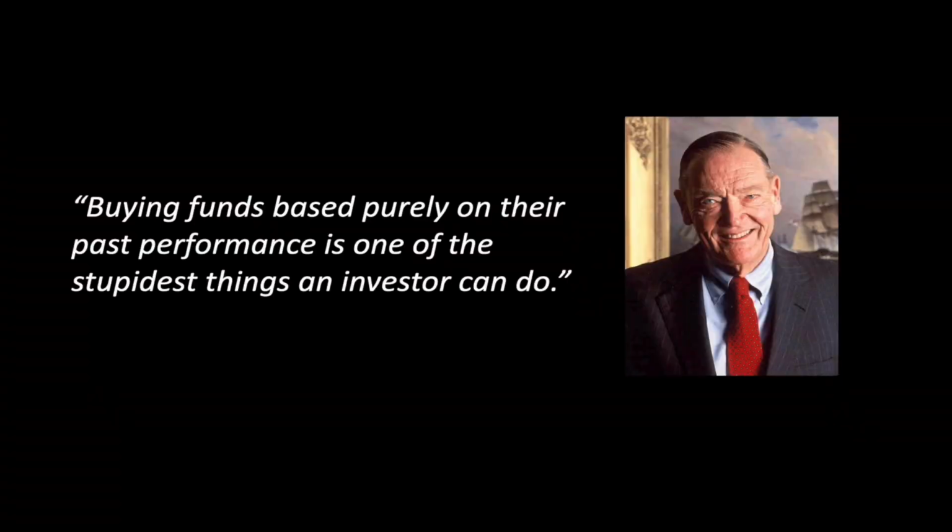The only thing stopping me is that I remember Jack Bogle of Vanguard saying, "Buying funds based purely on their past performance is one of the stupidest things an investor can do." And he also talks about reversion to the mean, but a 30-year time period is a long time. And when I think about the future, about the next 10 years, I'm even more bullish on technology. That is where most of the innovation is.